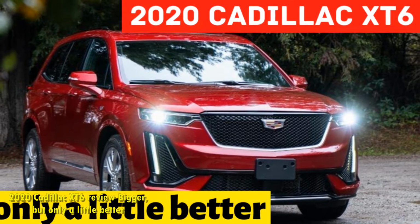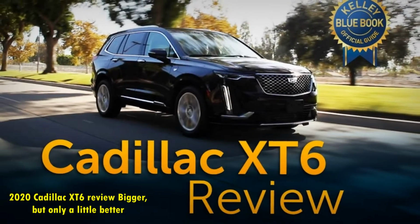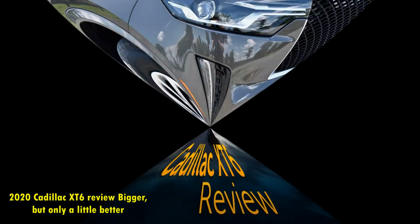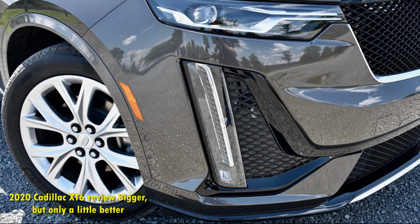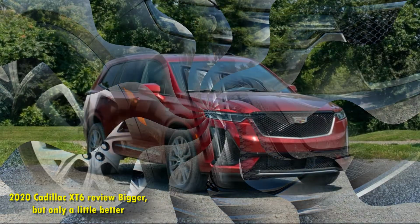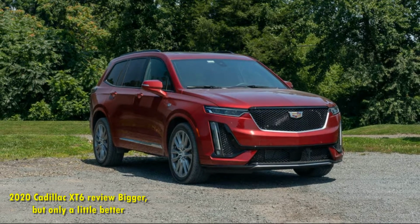2020 Cadillac XT6 review: bigger, but only a little better. The XT6 is a new model for Cadillac and its first three-row unibody SUV in over a decade, but it isn't quite all new. Beneath the new design are familiar bones, a platform and powertrain shared with other GM SUVs, from the Buick Enclave to the Chevrolet Blazer to Cadillac's own XT5.